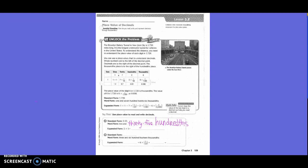And then if I want to write that in expanded form, they have already written 2 times 1 for me for the whole number, right? Okay. So then I would write 3 times parentheses. What place value is that in? It's 1 after the decimal, so it's in the tenths. So I put 1/10 in parentheses plus, what's my next number? 5, right? Times parentheses. That is 2 places after the decimal, so that's in what place value? Hundredths. So 1/100.